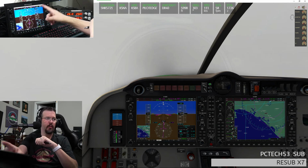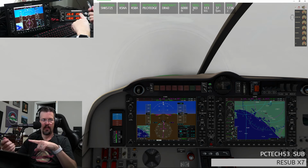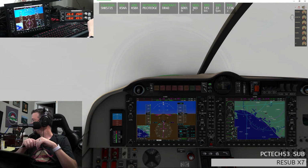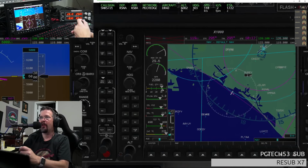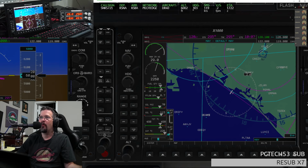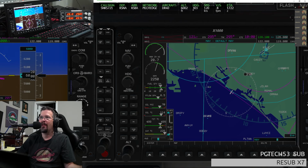I need the G1000 MFD. Not the PFD, the MFD. Alright, we're up to 6,000. We're going to level off here. I can probably bring back the throttle here. What would be a good manifold pressure? Can I go at 28 3.7?